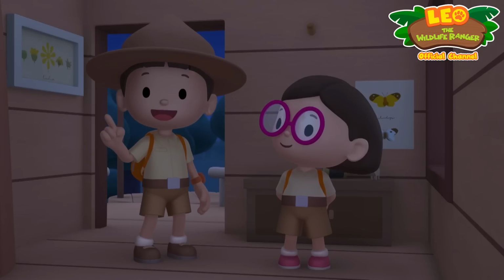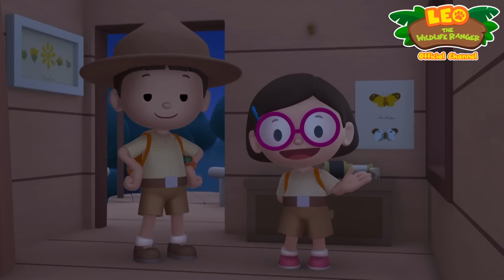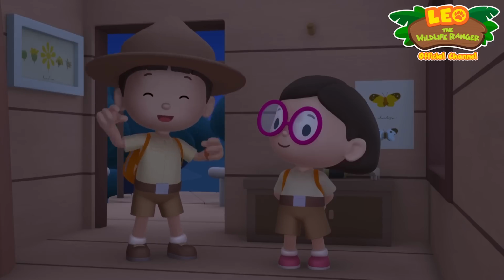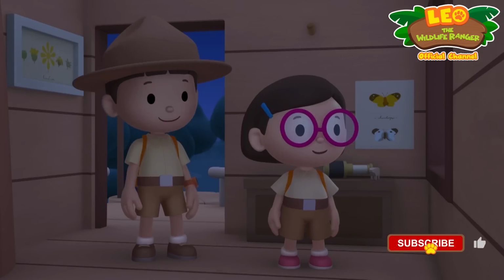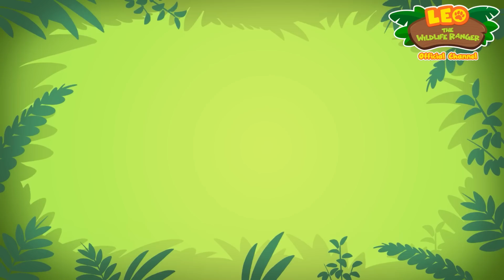Today, we found a Dawn Bat in our garden. We learned that the Dawn Bat feeds on night-blooming flowers and lives in caves in large groups. So we went to the rainforest and brought it back home. Good job, children. You did it.